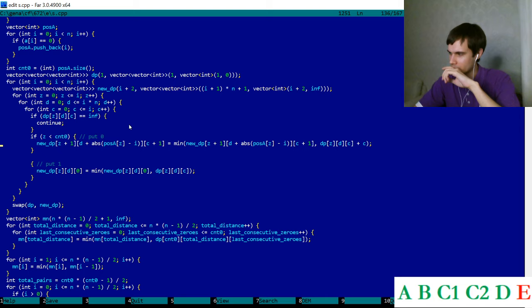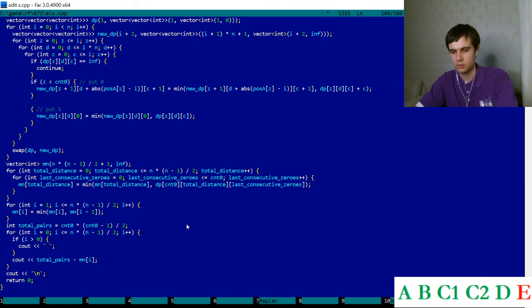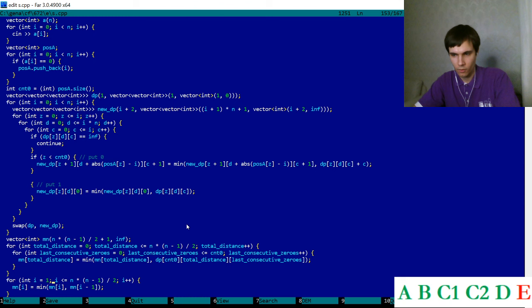This is how I get the time it takes to run. I output clock. Actually, you should also divide it by clocks per second. But on Windows, it outputs just a millisecond. On Linux, you should do it like this. Whatever. Okay. S fast.